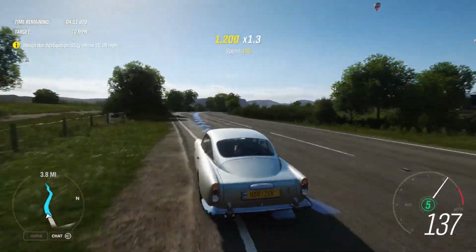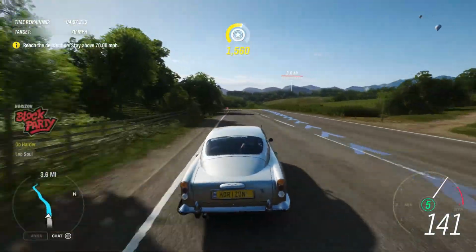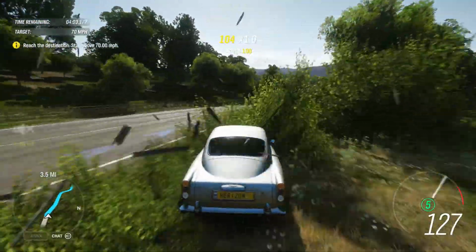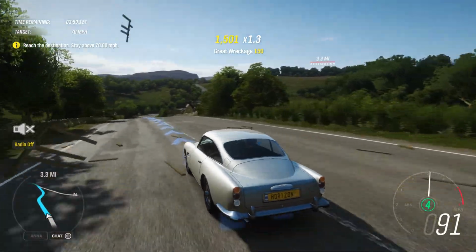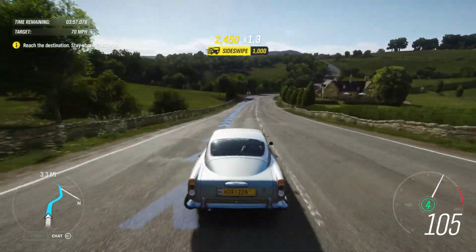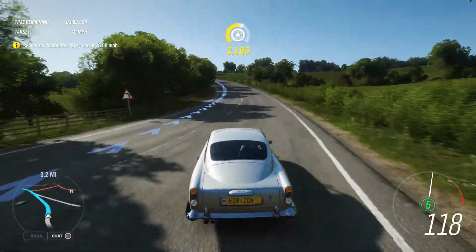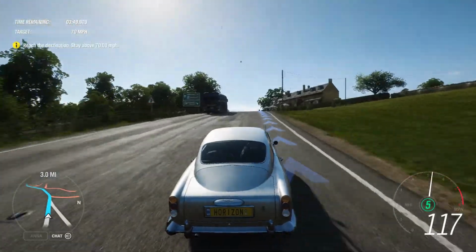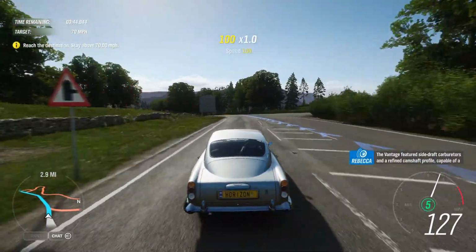Okay, so it's going to be interesting. These chapters are always going to be something completely different that you've never really seen before. And I'm doing a great job of driving this car. Do not know what we need to get 3 stars on this. I imagine it's a lot faster than what we're going right now.